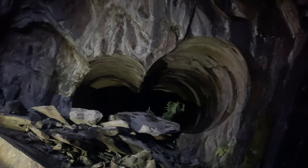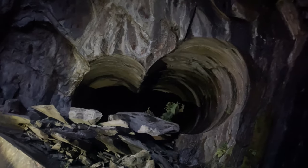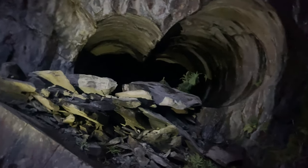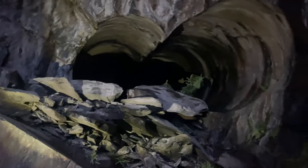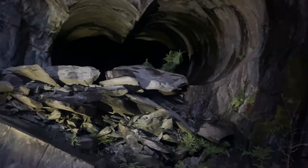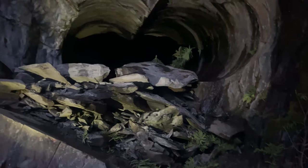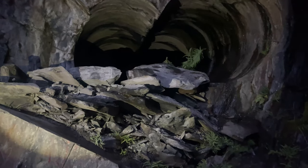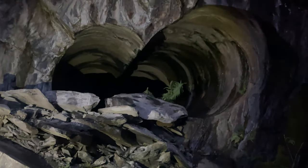So as you can see, Jordan is kindly lighting them up for me. But these are the binoculars that I told you about. As you can see, they've gone in once and then gone in twice. Like I said, they've tried to bore into the rock, and it is just so thick and dense, I suppose, that it was just too hard to move the machines. So that's the reason why they stopped.